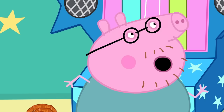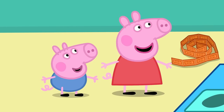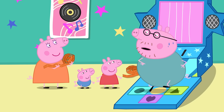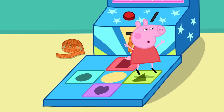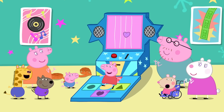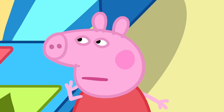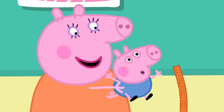Daddy Pig is playing the dancing game. Daddy Pig loves dancing. Wow! I'm a bit of an expert at dancing, you know. Your turn, Peppa. Wow! Yay! Phew, that was fun. But is there a game we can play all together? I know just the game.